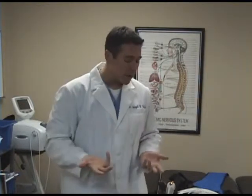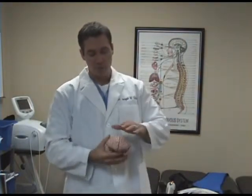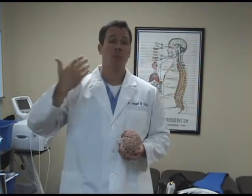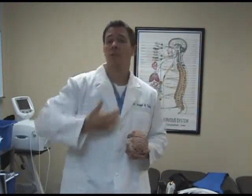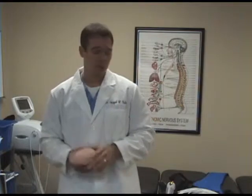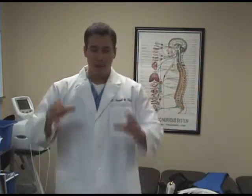We'll also look at smell. Smell is actually for the frontal lobes, but some patients will have decreased smell on one side of their nose versus the other side, and that's usually indicative of the brain not firing well. We'll do something called blind spot testing, which is to look at how well your peripheral vision is. Patients that have decreased firing of the right brain are going to have a peripheral vision problem on the left side. The cerebellum, we're going to look at rapid alternating movements, how smooth and coordinated your movements are.